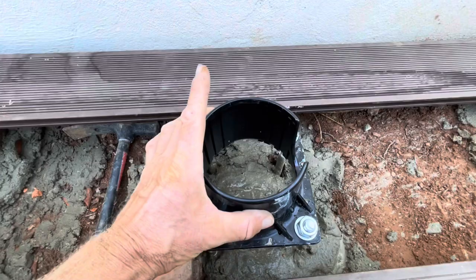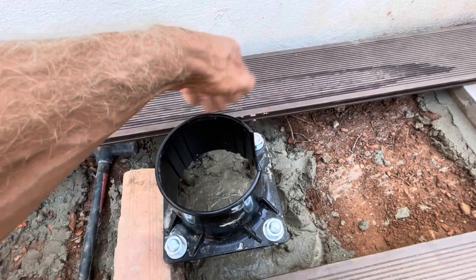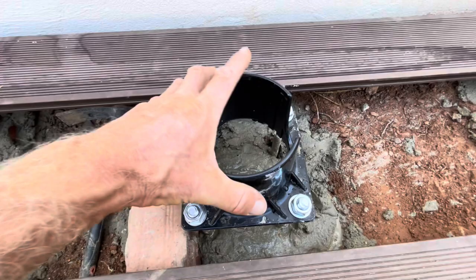So I think I'm going to use that as my kind of template, but unfortunately the hole that I've got here doesn't go near enough the wall, so I'm going to have to dig this out a little bit, see if I can chip away at that soil, get that in position. I've got a little bit of playtime before it all goes off, and hopefully it will look really tidy.